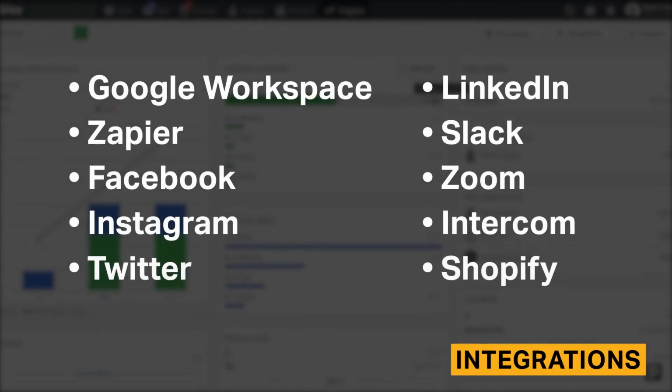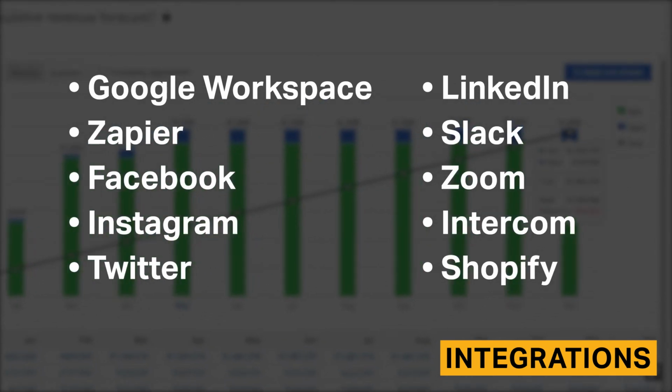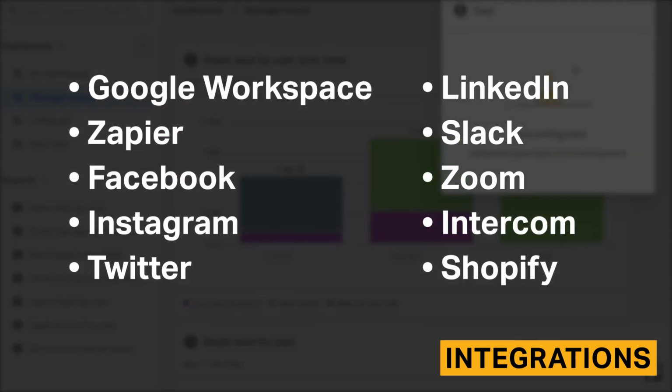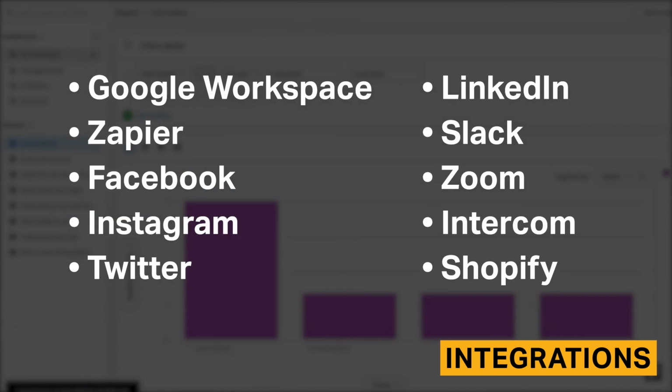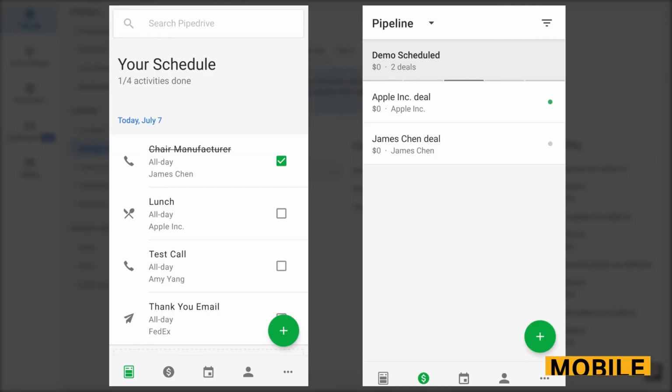Pipedrive offers integrations that result in automated actions that expand the functionality of your CRM. They also eliminate the need to move back and forth between systems and programs. Some of Pipedrive's key integrations include Google Workspace, Zapier, and Facebook. Pipedrive offers a mobile app for both Android and Apple.